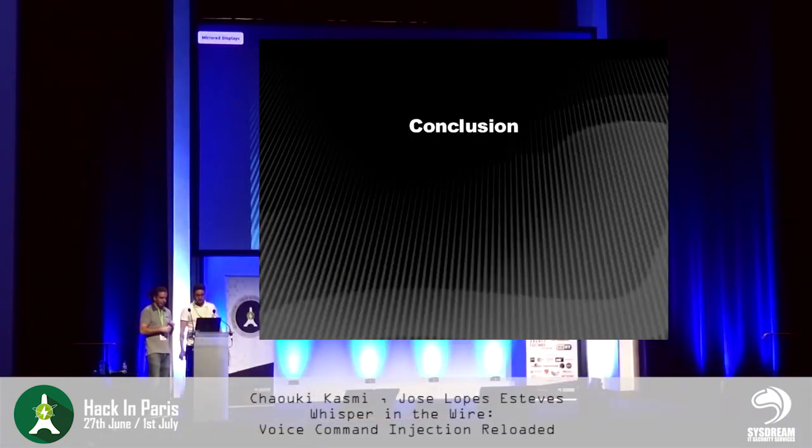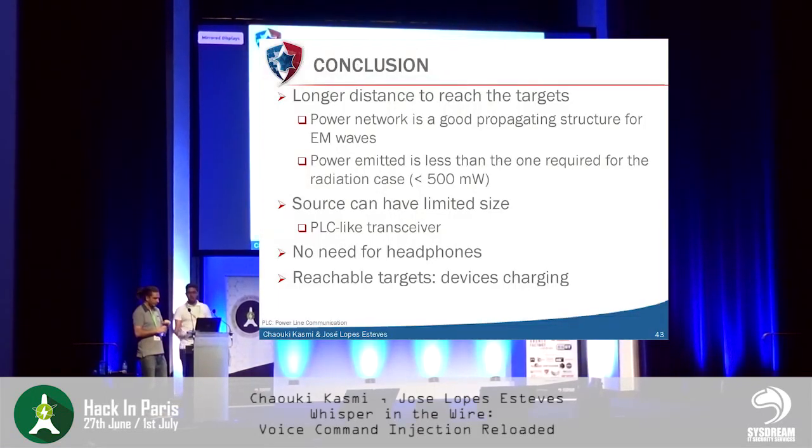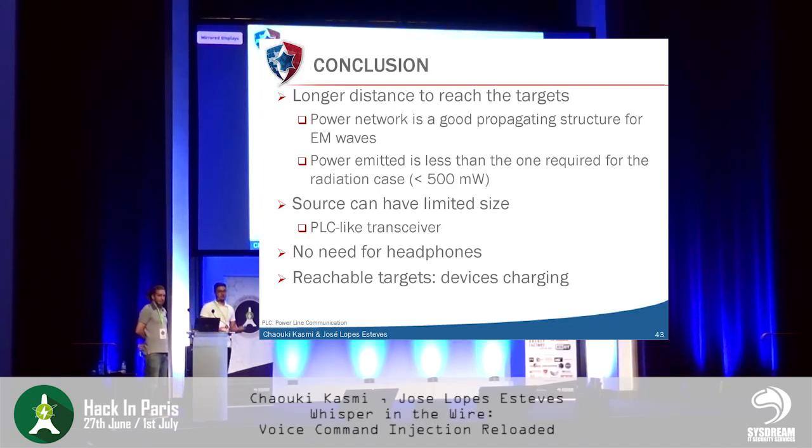Okay, just to conclude this presentation, we will sum it up. We have been able to reach targets at a longer distance. The power network is a very good propagating structure for electromagnetic waves, and that's why we use it for power line communication systems. The power required to reach targets and to get a signal induced and executed by the device is less than 500 milliwatts, which is a very small amount of power. The source can have a limited size, so basically a malicious PLC transceiver is enough to do the test. It's also interesting because we can directly grab the power for the system from the power network as we are connected to it. There is no more need for headphones, and basically all devices that are charging may be reachable targets.